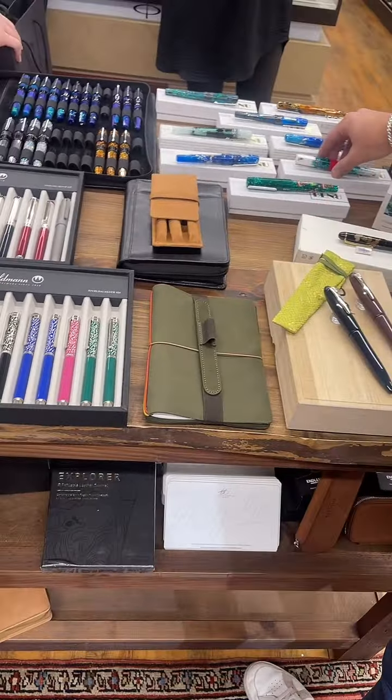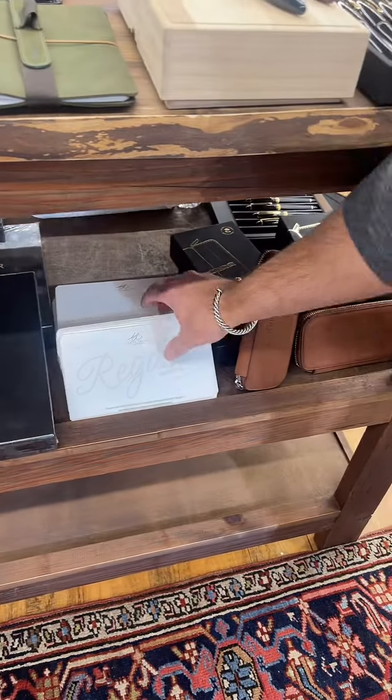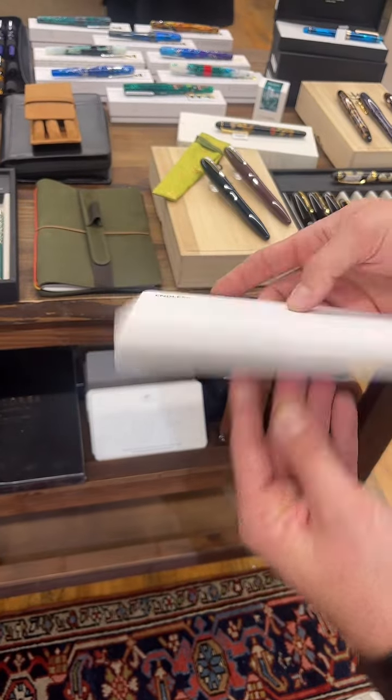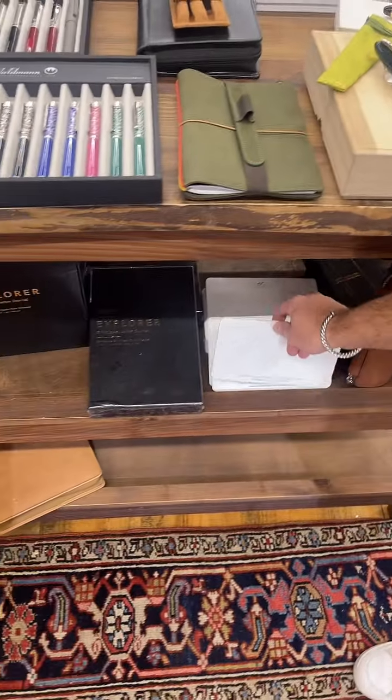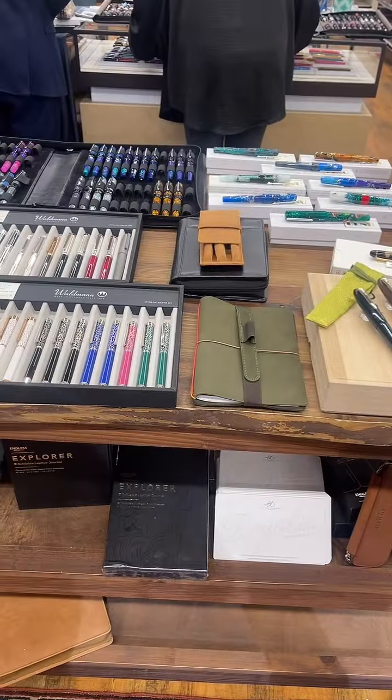And we have the Endless products. If you come to my table, you get a free Endless Regalia sample pad. Endless makes some of the best paper out there with their proprietary Regalia paper. And so definitely come and check that out.